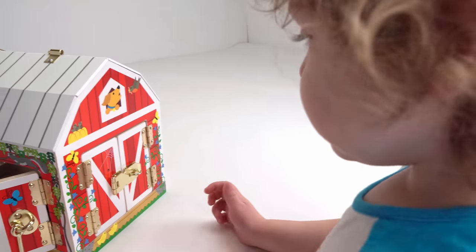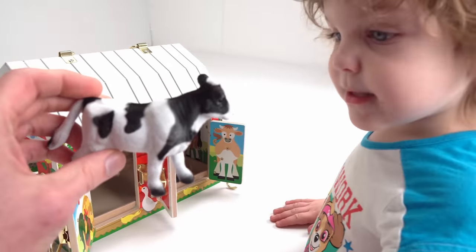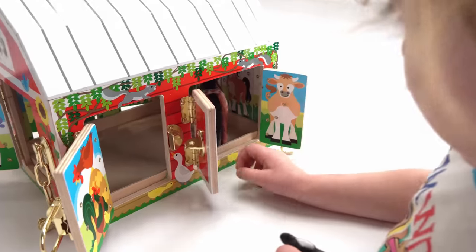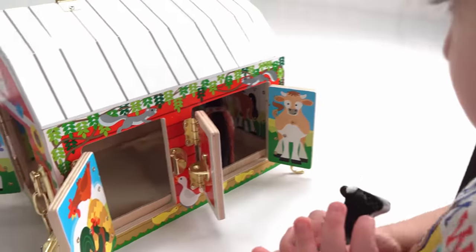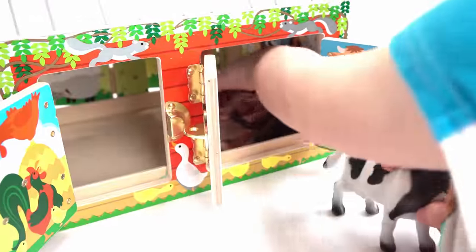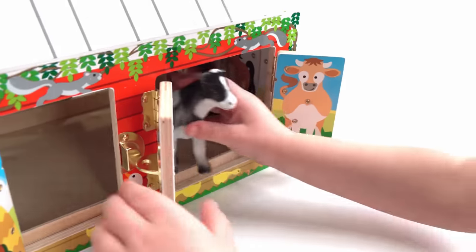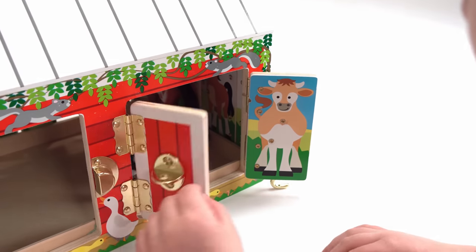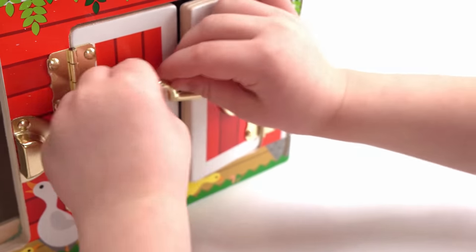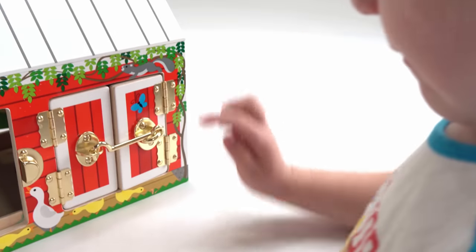John, you want to do another animal? Yes. What animal is that? Cow! Cow? Where's the cow go? It goes in there. That's right. Let's see, can you put it in there? Uh-oh, the horse fell down. Put the cow in there? I did it. Good job.